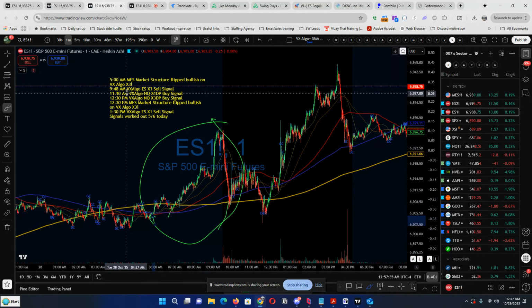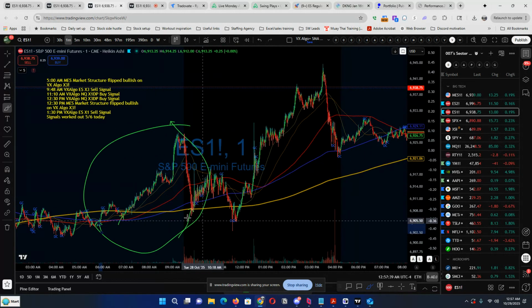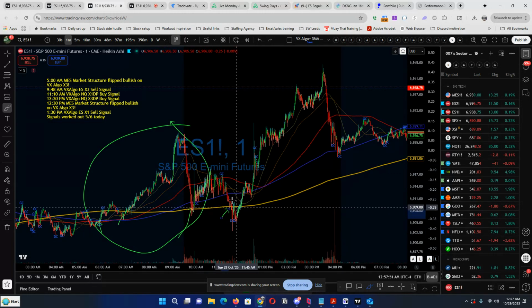And then by market open, we had an X3 sell signal, which kind of pushed us down to the MOB. Market structure is bullish, so we want to buy the dip, push back up. That worked out great. Eventually, we came back down again to push back, so back to a little bit lower. So I put a buy order at the MOB here.